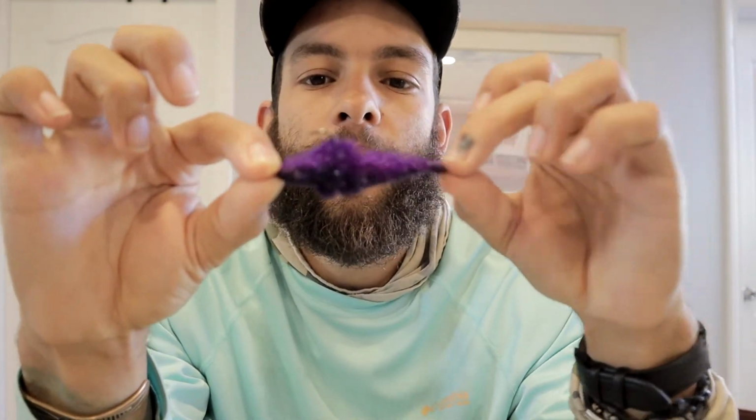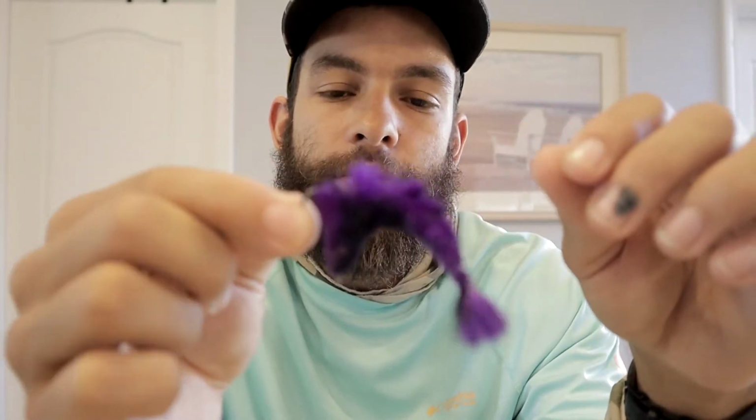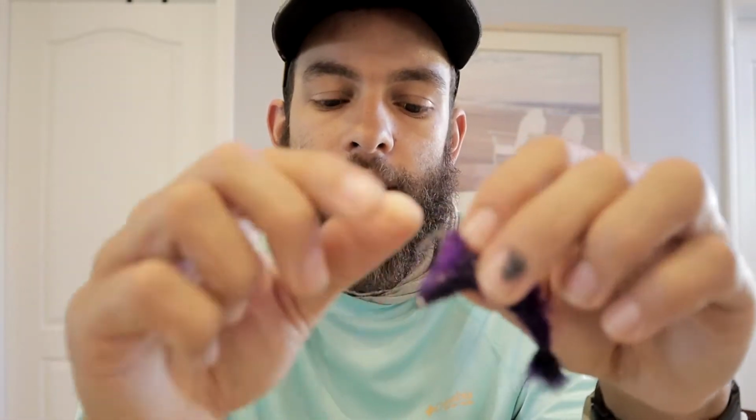The flies we're mainly going to be using are this black and purple game changer. It's a little bit bigger than what I normally use just because I want something that's a little bit more bulky and obvious for those bedded bass to see.